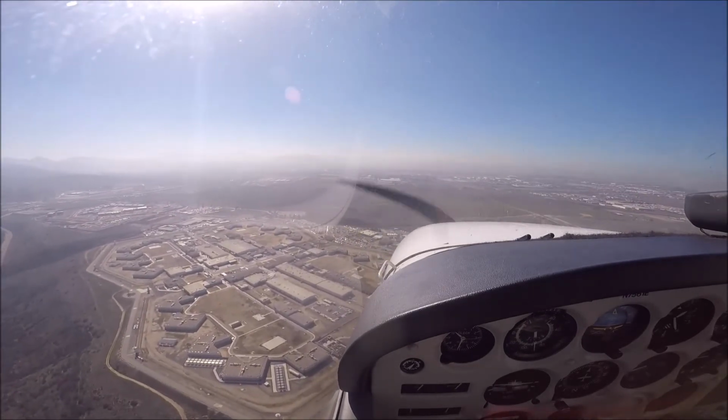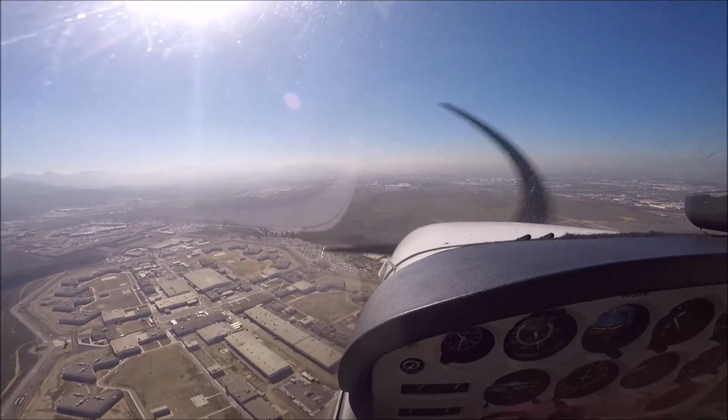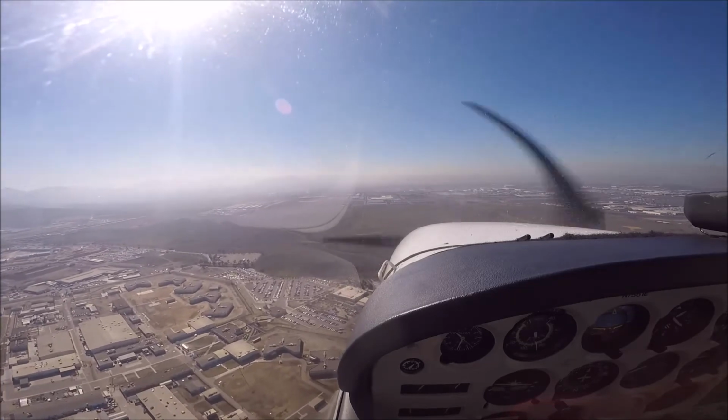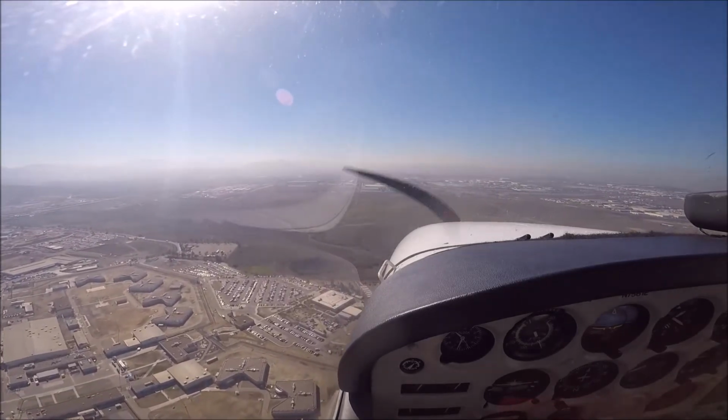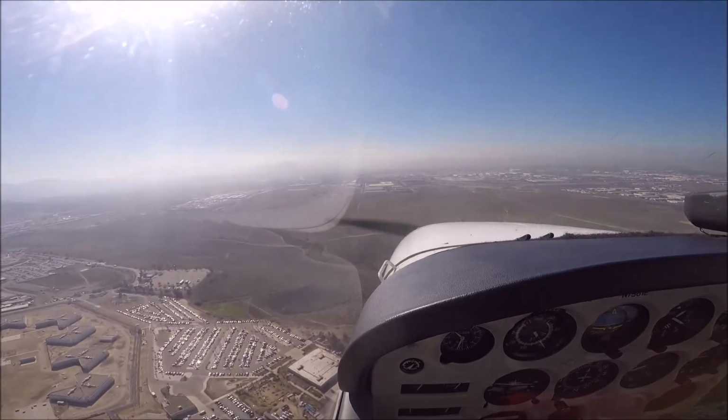7561 Echo reporting over the prison for runway 26 right. 61 Echo, runway 26 right, cleared stop and go, then make very close traffic. Cleared stop and go, runway 26 right, 7561 Echo. Cirrus 3 Charlie Delta, frequency change approved, good day. Frequency change approved, 3 Charlie Delta, thanks guys.